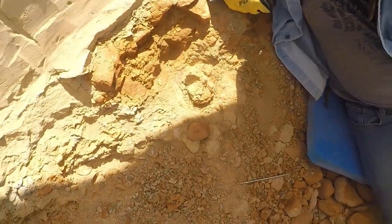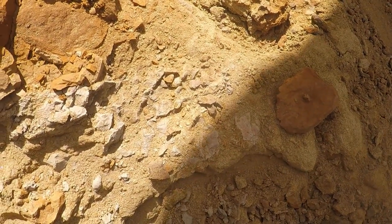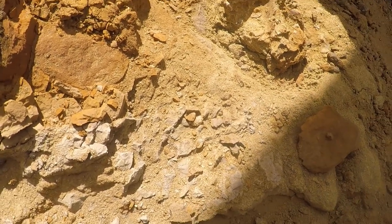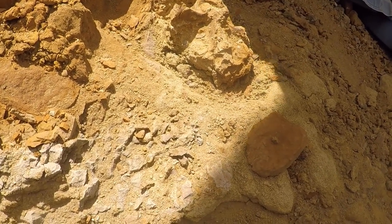And then wrap it up snug. That's really cool. And the end is broken. It's broken here, but it's still nice that it's got the spine and the processes. Everything's together. It's really good.